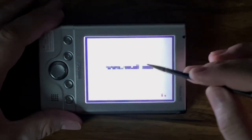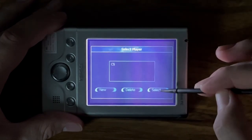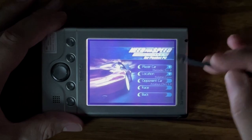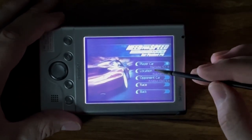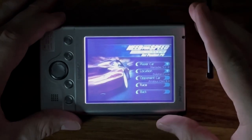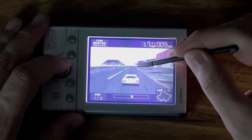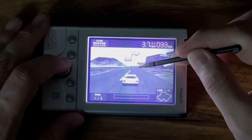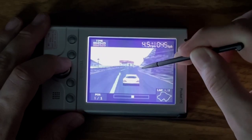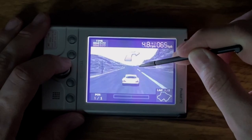Now we're diving headfirst into the adrenaline-packed world of Need for Speed High Stakes. I'm telling you, Need for Speed is the ultimate gaming thrill for me. It's like the holy grail of video game franchises. I've raced my way through almost every edition, but here's the twist. I've never laid my hands on the Pocket PC version before.